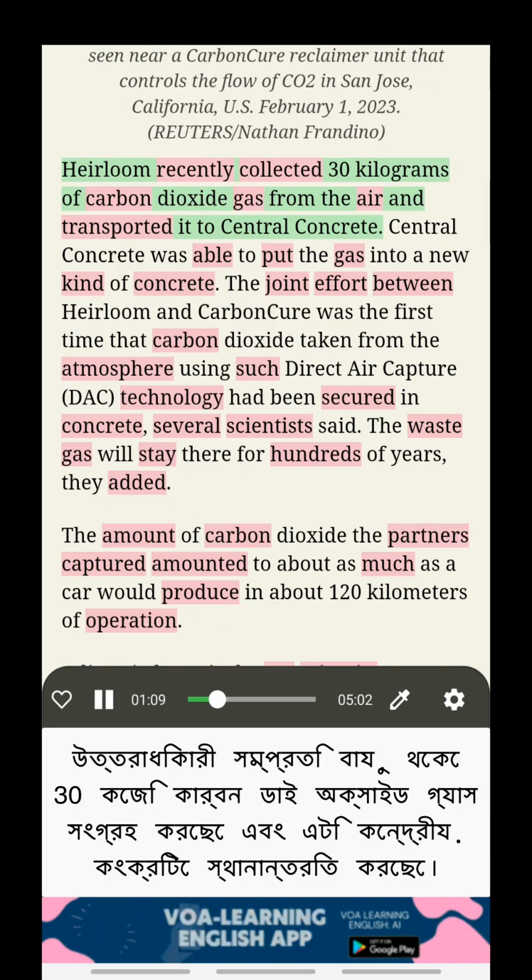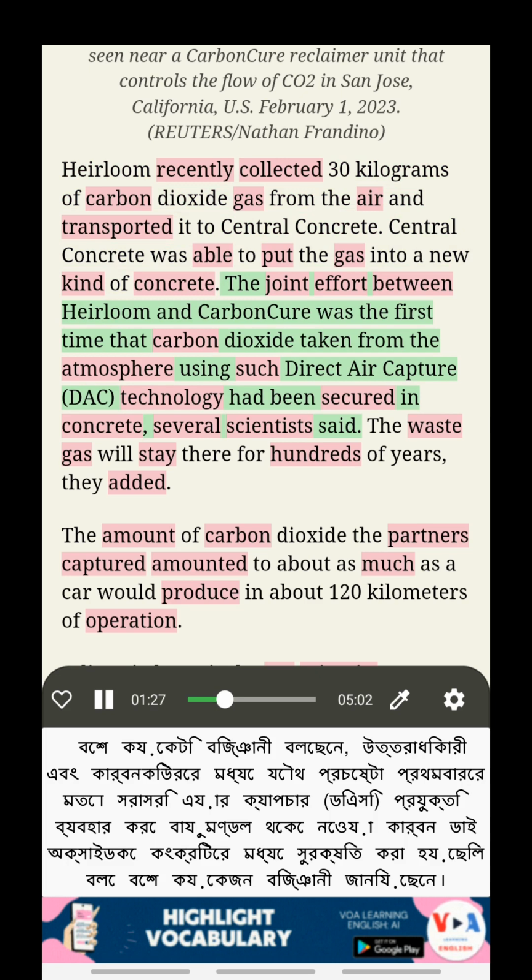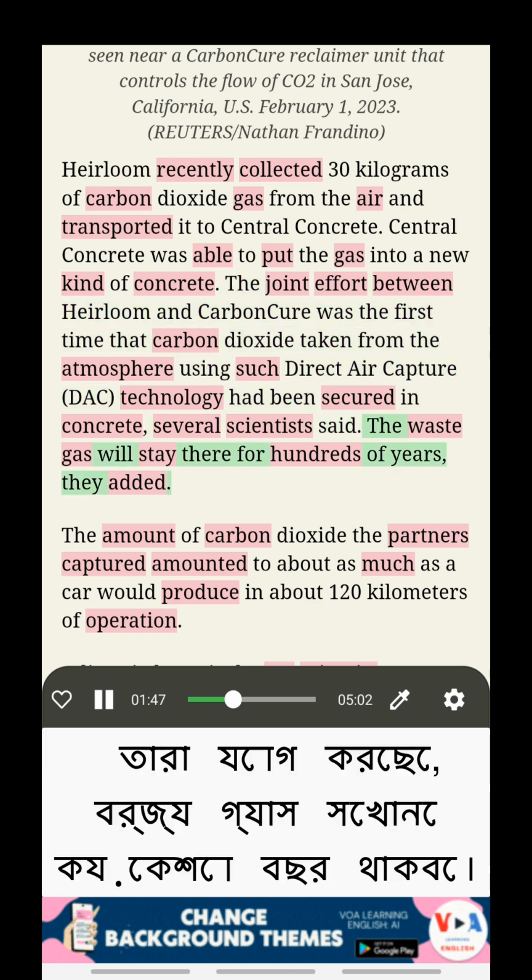Heirloom recently collected 30 kilograms of carbon dioxide gas from the air and transported it to Central Concrete. Central Concrete was able to put the gas into a new kind of concrete. The joint effort between Heirloom and CarbonCure was the first time that carbon dioxide taken from the atmosphere using such direct air capture, or DAC, technology had been secured in concrete, several scientists said. The waste gas will stay there for hundreds of years, they added.